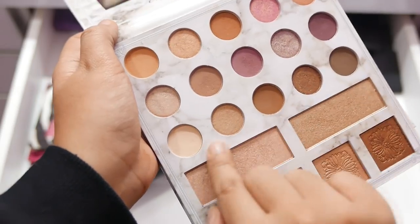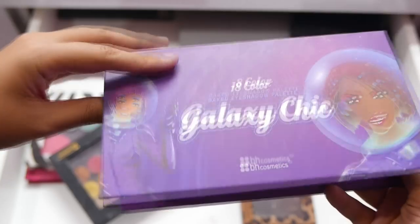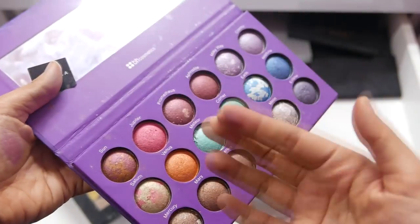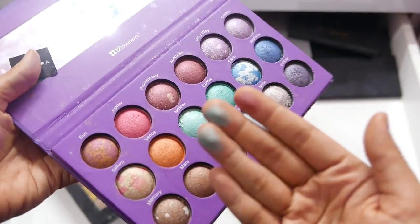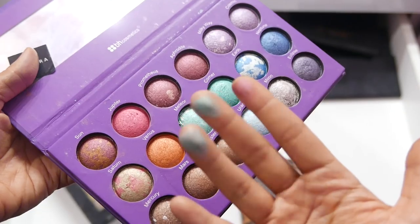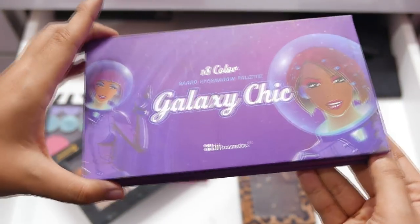Pasal macam nak kerat, jangan ambil hat ni keluar. Galaxy Chic palette by BH Cosmetics pun dah lama gila. I bought this one. This is a big eyeshadow palette, so they don't have really much pigmentation. Tapi kalau guna basah, you will definitely get some pigmentation out of this palette. Tak guna lah. Bukan palette. Okay, palette pun tak guna juga. So, palette ni pun tak apa-apa nak guna dan memang tak guna.